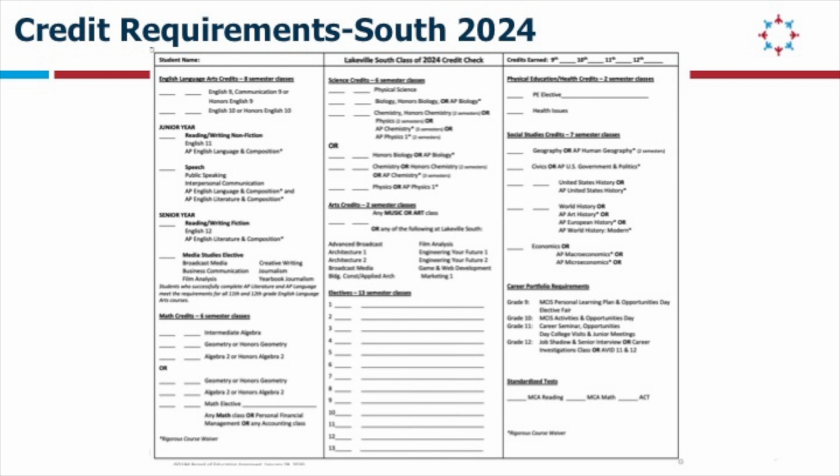Going into the math area, students are looking at going into the next level. So that would mean if they had, in 9th grade, intermediate algebra, then in 10th grade, they would have geometry, in 11th grade, they would have algebra 2, and possibly as a senior, they would go on to taking either pre-calculus or college algebra and trig. Those students that are in the other group that had honors geometry as a 9th grader would then have honors algebra 2 as a 10th grader. They would have honors pre-calc as an 11th grader, and then would have AP Calc as a 12th grader.